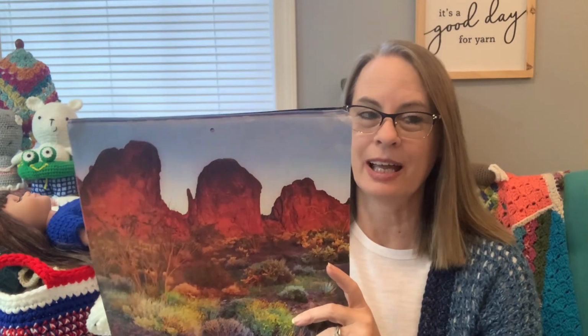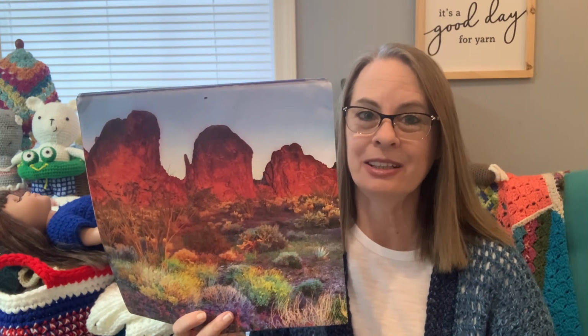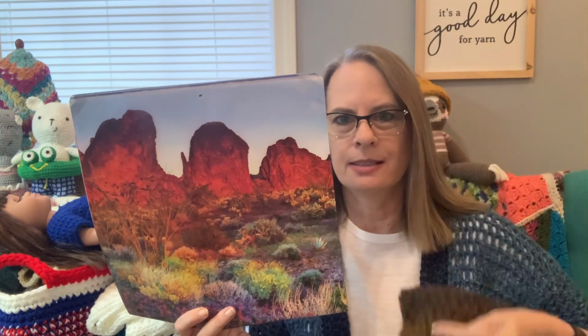So this was my scene for August. Usually I get this done like the last 3 days of the month. But I was so excited to start on this one that I got it done on, today's August the 3rd. So I finished it August the 2nd.